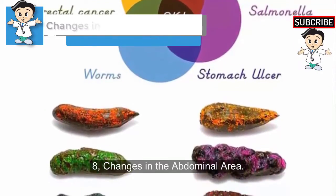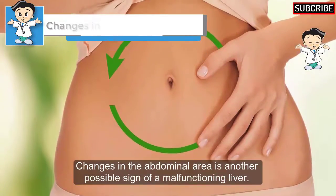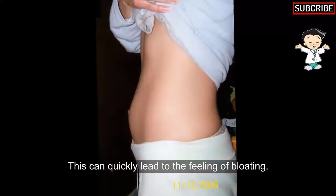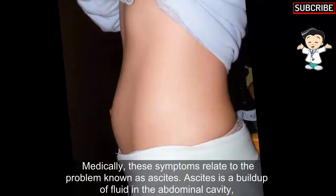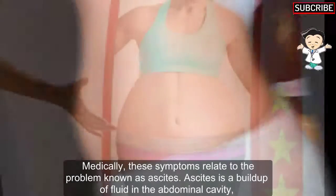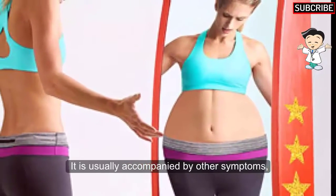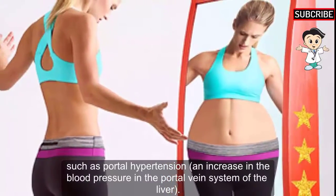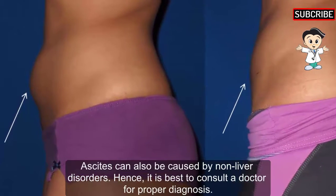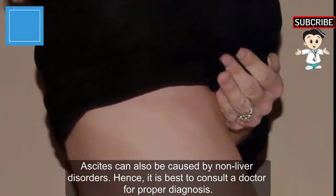8. Changes in the abdominal area. Changes in the abdominal area is another possible sign of a malfunctioning liver. You may experience pain or cramping in the lower abdominal area as well as swelling. This can quickly lead to the feeling of bloating. Medically, these symptoms relate to the problem known as ascites. Ascites is a buildup of fluid in the abdominal cavity, which happens due to advanced liver disease or cirrhosis. It is usually accompanied by other symptoms, such as portal hypertension, an increase in the blood pressure in the portal vein system of the liver. Ascites can also be caused by non-liver disorders. Hence, it is best to consult a doctor for proper diagnosis.